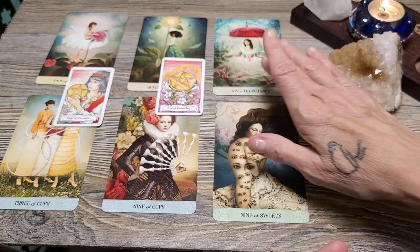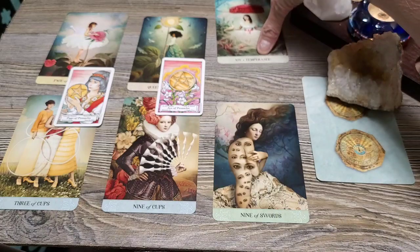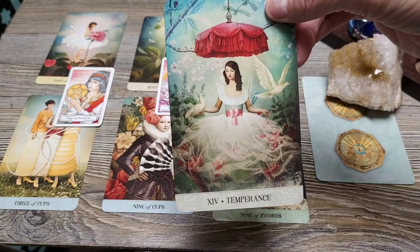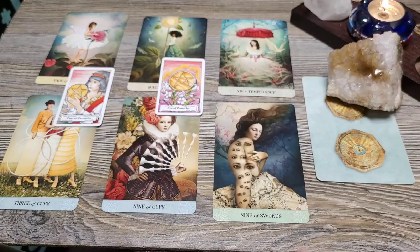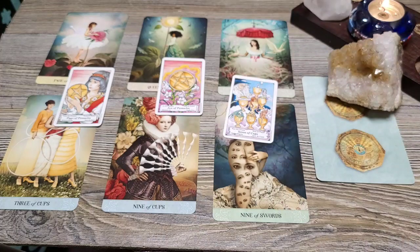Temperance too, I feel, with the Temperance is you need to go with the flow. You need to go with the flow a little bit. You need to kind of not be so hard and rigid on yourself and go with the flow. Allow yourself to just go with the flow.